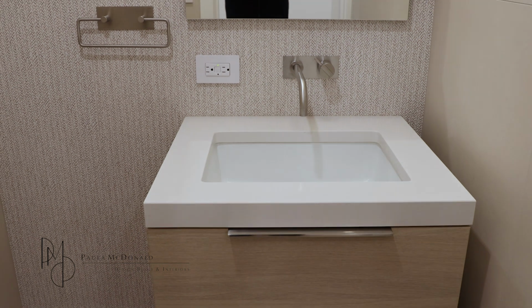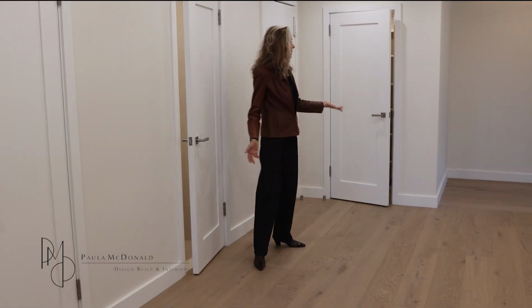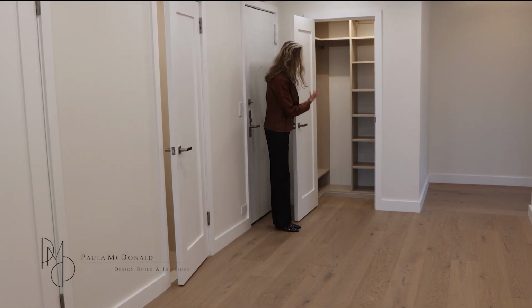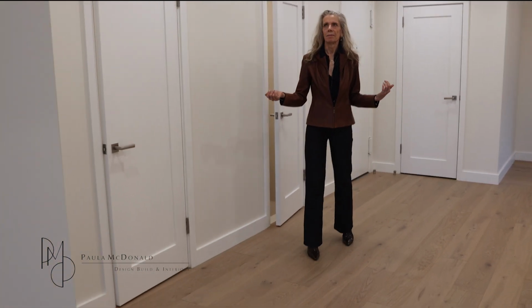But it's really nice to have a grand gallery that has closets for your main storage of your coats and whatnot, and then overflow. We have overflow on the other side. Lighting for art. We added recessed lighting.